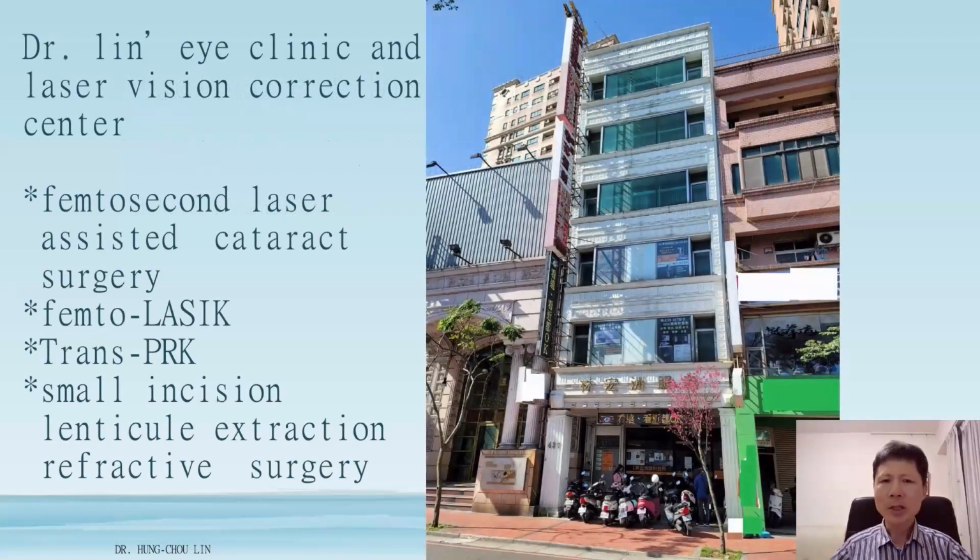This is Dr. Lin's Eye Clinic and the Laser Vision Correction Center. I majored in femtosecond laser-assisted cataract surgery, femtoLASIK, trans-PRK, and small incision lenticule extraction refractive surgery.